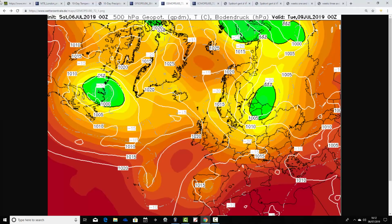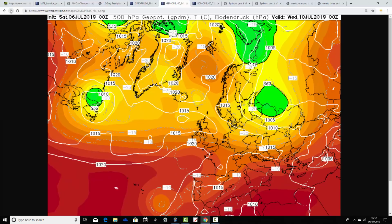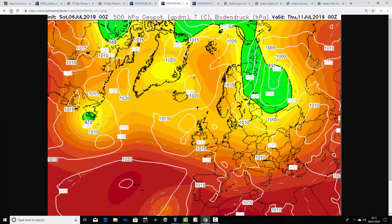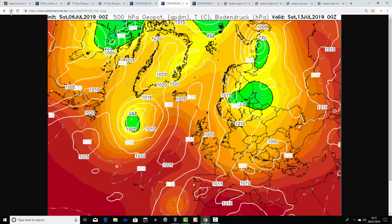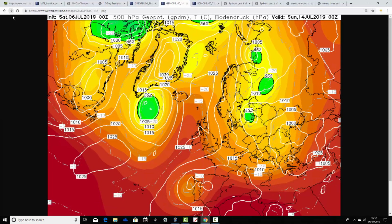GEM, again, the high pressure is extending through the country on Tuesday, bringing a fair amount of dry weather, but it turns more unsettled through the middle part of next week. Heavy showers breaking out Wednesday and Thursday. Actually, a little trough slipping down across the country into the second half of next week. That could bring perhaps some longer spells of rain into more eastern areas. But then next weekend, the high pressure re-establishes itself again, building in close to the country.